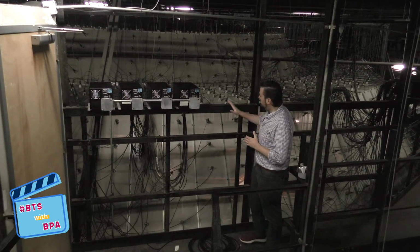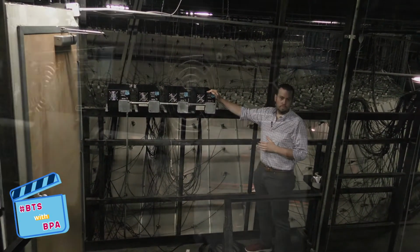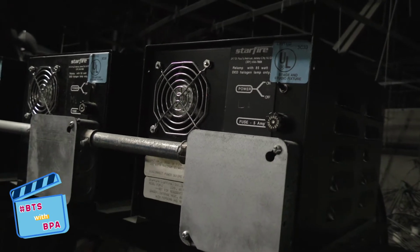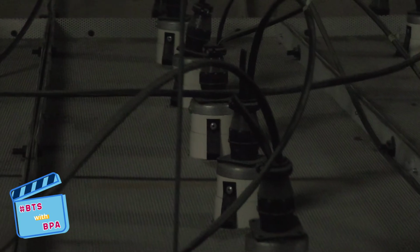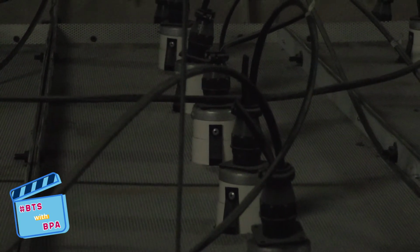And behind that metal, in this case, is all of the equipment that makes the color-changing dome work. So these are the light emitters, and all these little cables you see go to all the thousands of points of light over fiber optics.